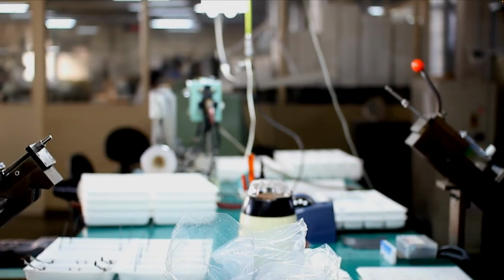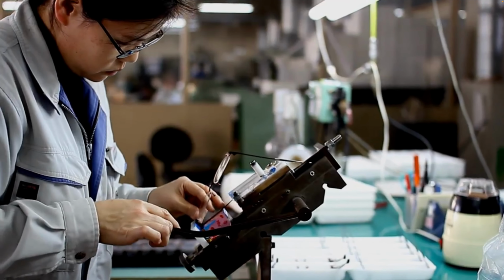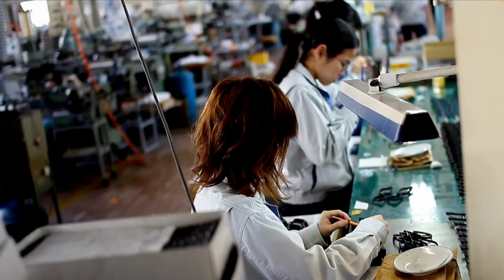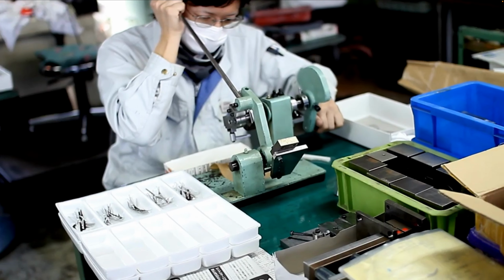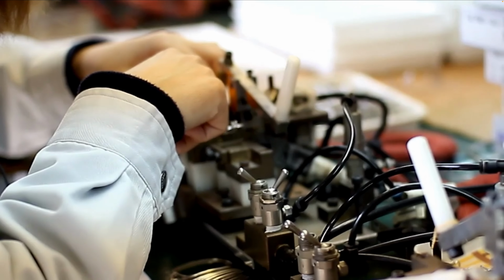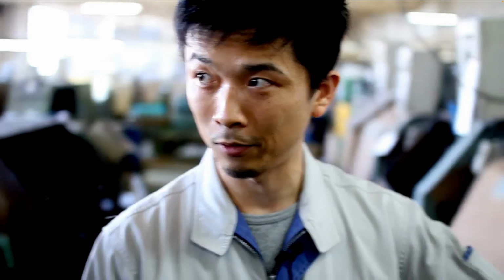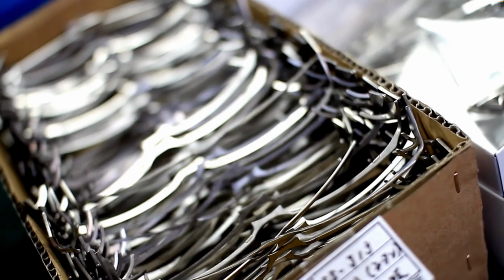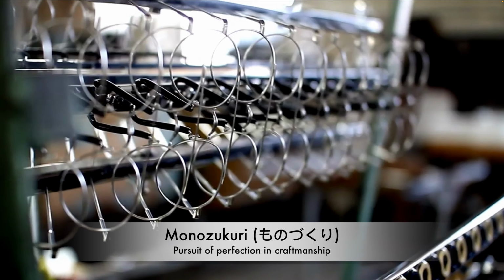They do not outsource any of their work because the companies are unwilling or unable to meet their quality standards. Their production process is thus quite expensive and time-consuming, but they have a philosophy that prioritizes the pursuit of perfection and excellence in workmanship, even if it means taking a loss to maintain quality in the pursuit of master craftsmanship of the highest order. It's a concept that they call Monozukuri.